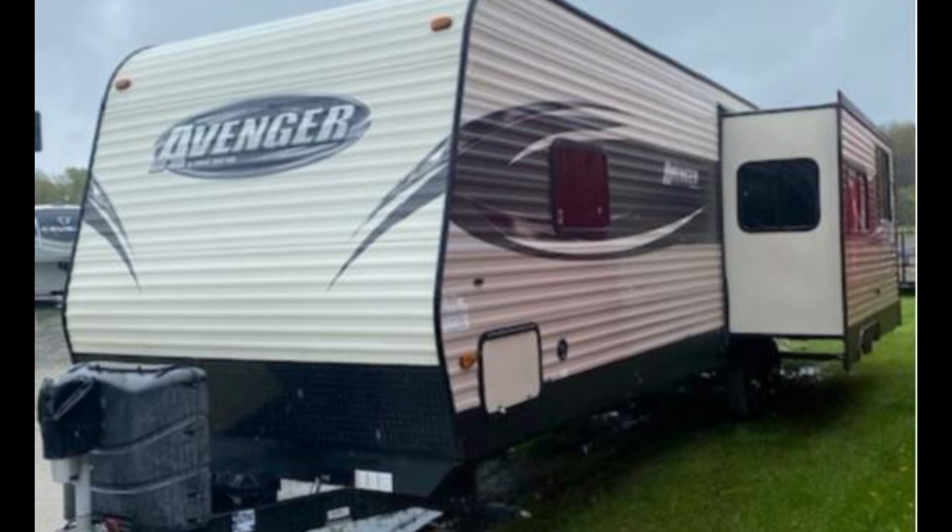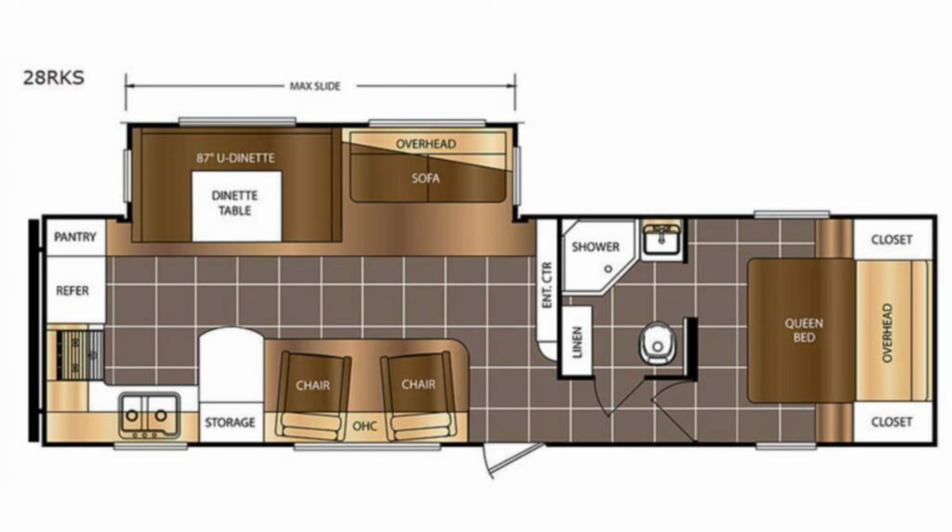Number 2. The 2017 Primetime RV Avenger 28 RKS, asking $13,000 in Sagertown, Pennsylvania. This is where the list takes a serious turn. 34 feet, 1 slide-out, sleeping for 5, 48 gallons of fresh water, self-contained, $13,000. In terms of sheer livable space per dollar, nothing else on this list is even close.